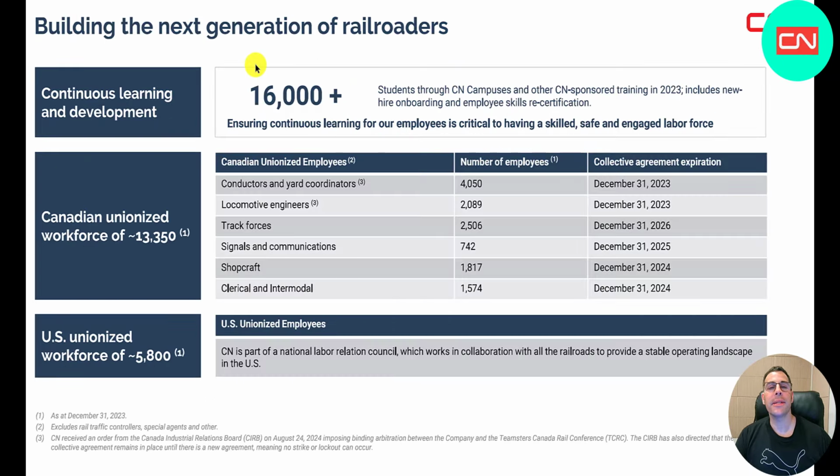Here's a breakdown of the 16,000 employees. 4,000 conductors and yard coordinators, 2,000 locomotive engineers, 2,500 track forces, signals and communications 740, shopcraft 1,800. Shopcraft includes a lot of different things. It may include people working on maintenance, repairs, metalworking, and clerical is 1,500. Most of these employees are in unions.